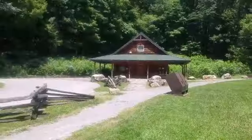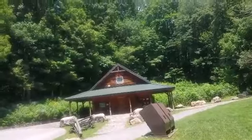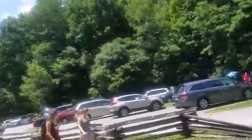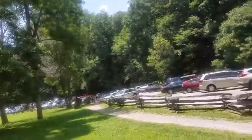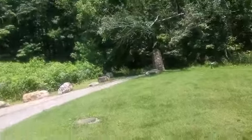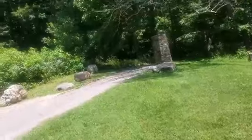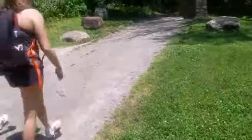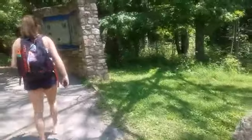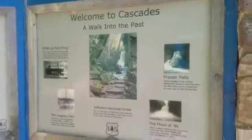So anyway, signing off again. The bathroom area has male and female bathrooms, and this is also right at the very top of the parking area. The parking area is right down in that direction there. You can see all the cars, and right now I'm walking on up to the little kiosk that is at the trailhead here, at the bottom of the trail, right before you go up to the Cascades. And I'm going to take a real quick look here at the little kiosk.